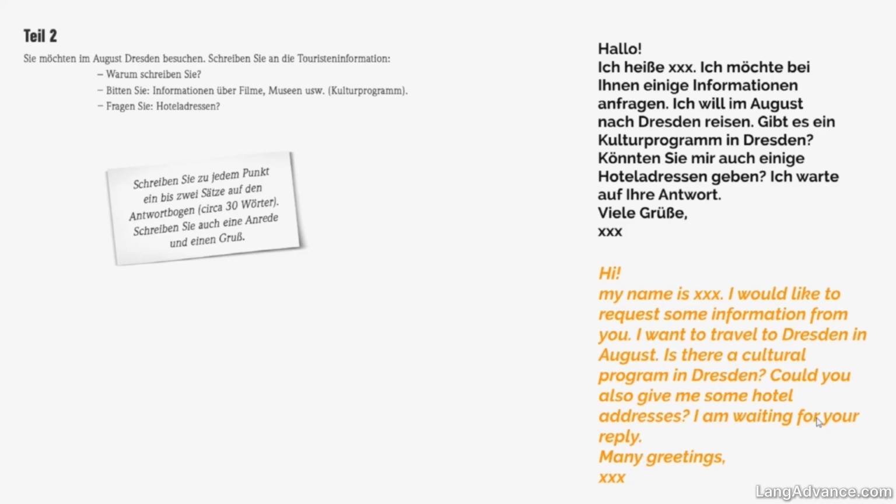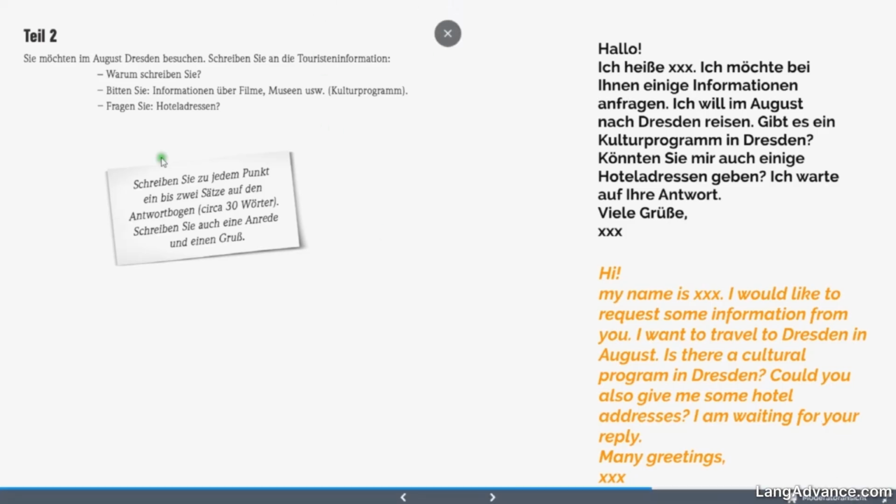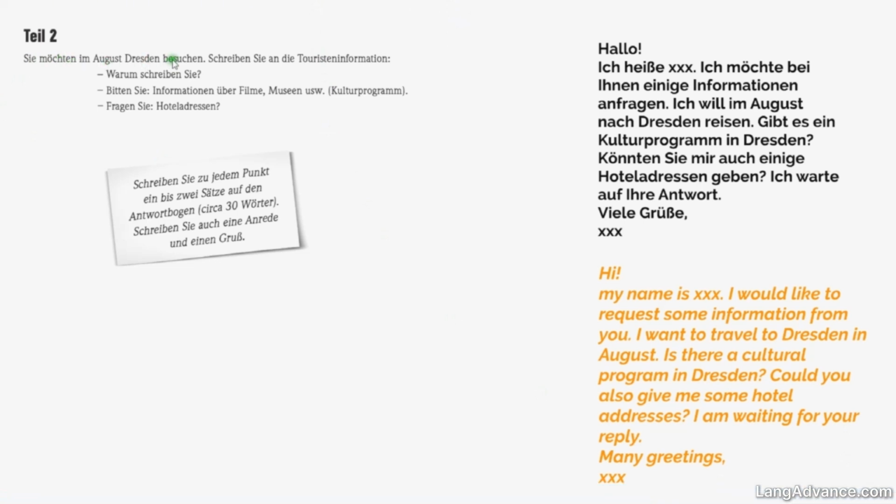And here we have Teil 2. Okay, that's the second part. So, Sie möchten im August Dresden besuchen. So you would like to visit Dresden in August. Schreiben Sie an die Touristeninformation. So write to the tourist information. Warum schreiben Sie? Why are you writing? Bitten Sie Informationen über Filme, Museen und so weiter. It means and so on. Kulturprogramm. Okay, so ask for information about movies and museums and so on. Fragen Sie, ask Hoteladressen, so ask about hotel addresses.